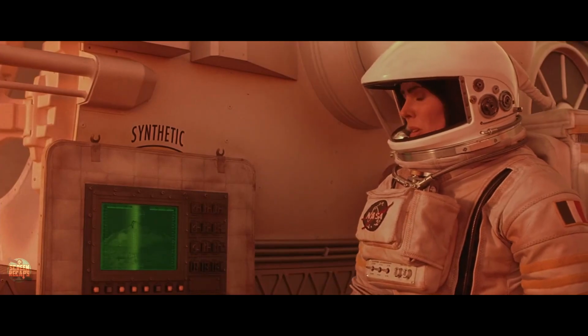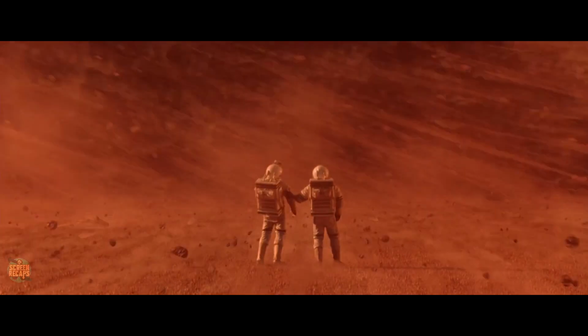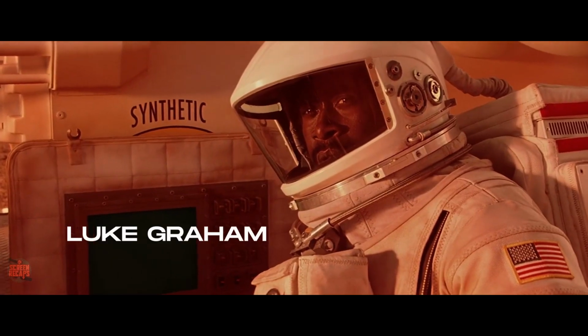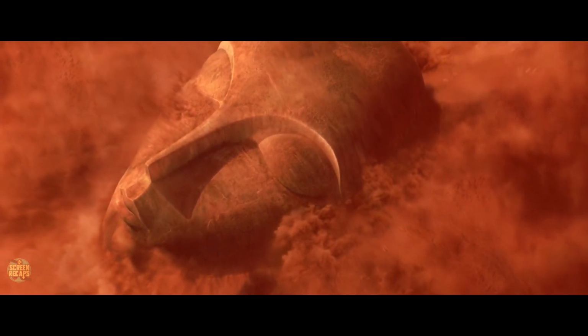While attempting to scan the formation with radar, a large vortex forms around the structure, which envelopes and kills 2 of the mission's crew. A 3rd member was killed when a large rock breaks her visor, exposing her to the Martian atmosphere. Only the mission's commander, Luke Graham, survives. Despite the damage, Graham manages to upload 1 transmission to the Remo orbiting Mars.